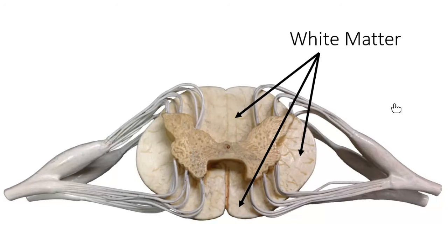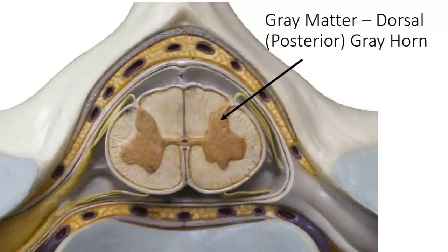Okay. So there's the white matter. Now let's talk about the gray matter. On this model here, the arrow is pointing specifically to the gray matter, or you can use either the dorsal gray horn or the posterior gray horn. It's up to you. Okay? Either or. Okay, so that posterior or dorsal gray horn is all back here.